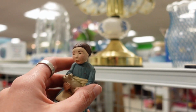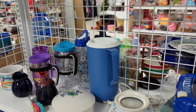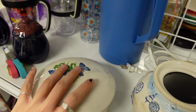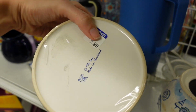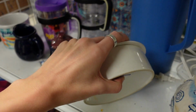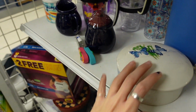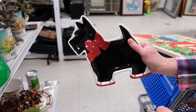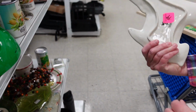I was checking out this little figurine here, but there were no markings on it. And we've got a Trinket Box. This was marked on the bottom, Made in Thailand. I didn't see a high resale value there, so I did pass on that. Dagny did find this adorable little Scotty Plate.